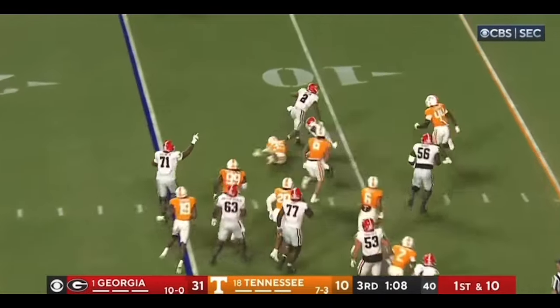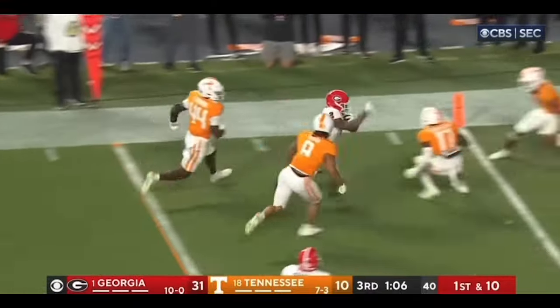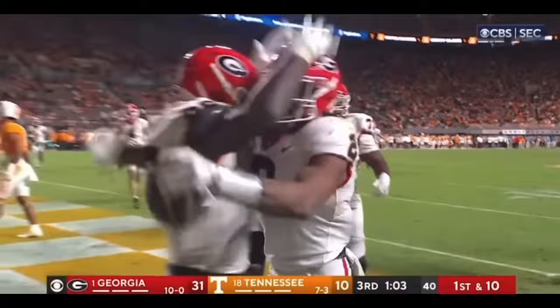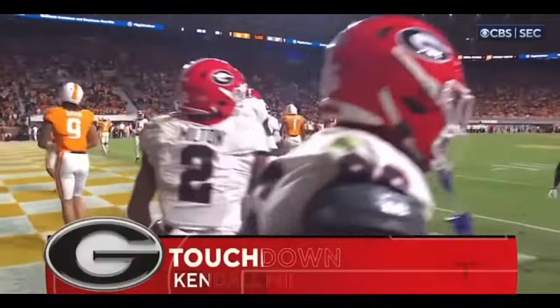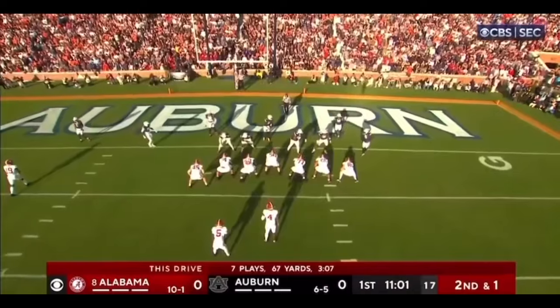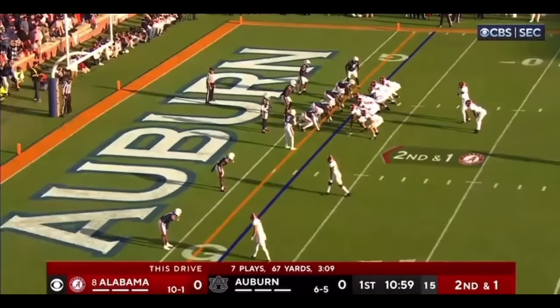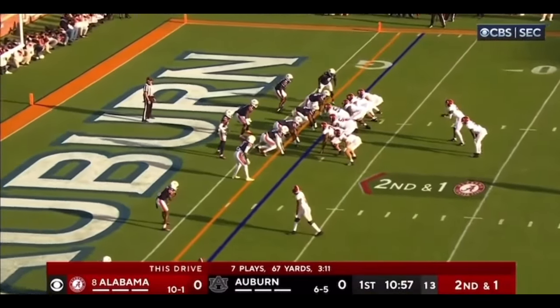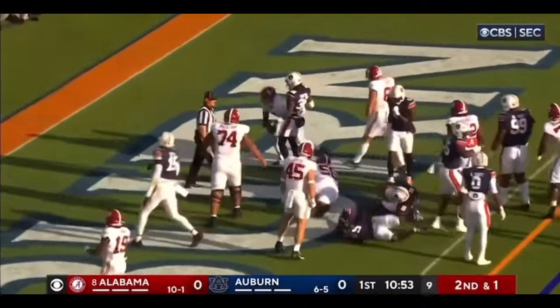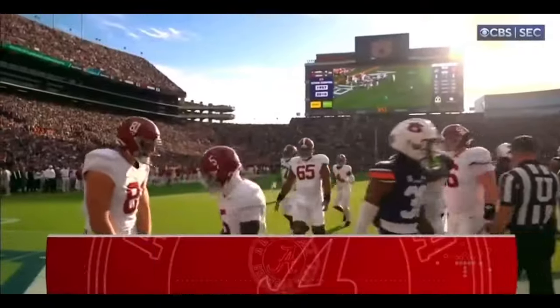Kendall Milton cuts it outside, a stiff arm, and a Georgia touchdown. Kendall Milton from 15 yards out. They're at the 2-yard line with a 2nd down and 1. 2 tight end set. Roydell Williams is the guy that got him there, and he's got him in the end zone. Touchdown, Alabama.